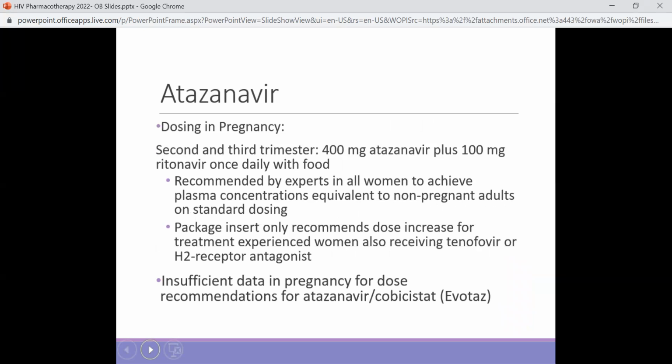Looking at atazanavir specifically in our pregnant population, during patients' second and third trimester, the dose of atazanavir should increase from 300 milligrams to 400 milligrams. The booster dose of the 100 milligrams with ritonavir will stay the same, and this is to ensure that we are having adequate plasma concentrations that are equivalent to our non-pregnant adults. Again, please keep in mind the importance of avoiding our acid suppressing agents, as we do require an acidic environment in the stomach to have full absorption.